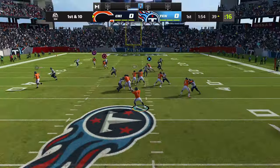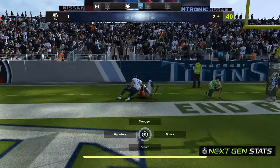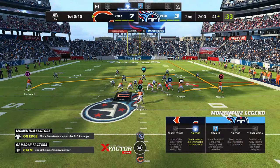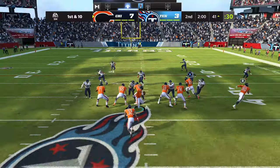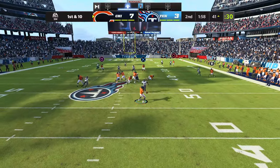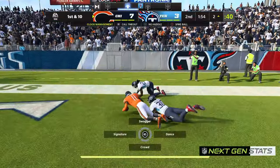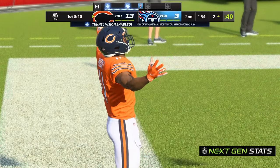Pressure, pressure, pressure. Rookie quarterbacks have to survive the initiation. And he's got his man. That's Robinson. Touchdown, Bears. On first and 10, here's Fields. He'll let this go for the end zone. And he's got Mooney. In the end zone, touchdown, Chicago.